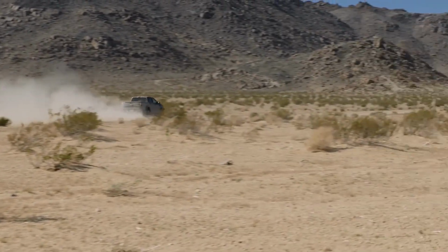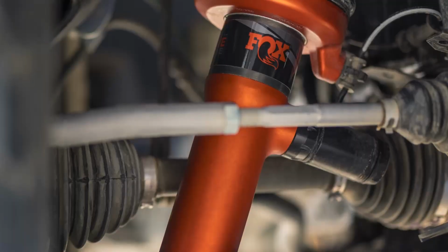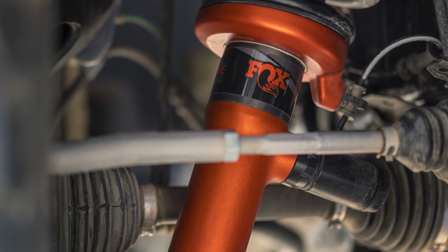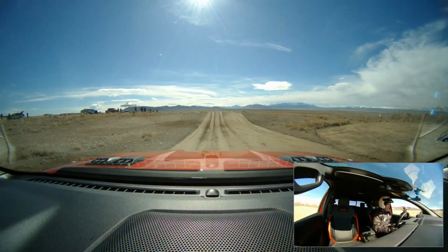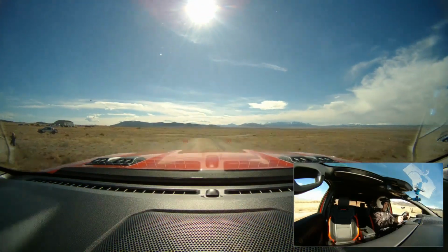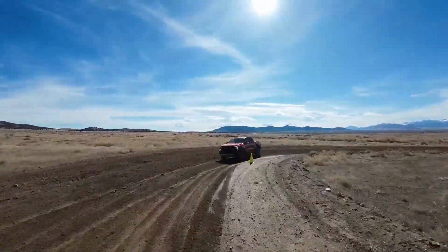Part of that ride quality comes from the 2.5-inch Fox shocks. You should see the way these things are attached to the axle and to the forged aluminum front control arms. These things are super beefy, and the cool thing about them is that they're adapting all the time to either the mode you've got the truck in, whether it's rock crawler mode or Baja mode, to constantly deliver the best ride that the truck can actually do.